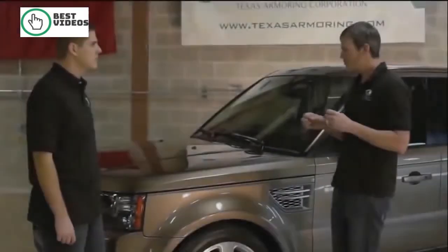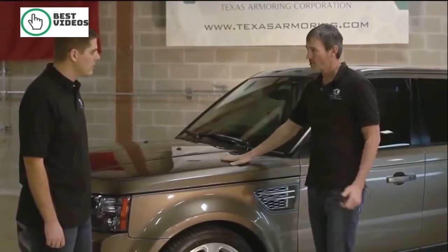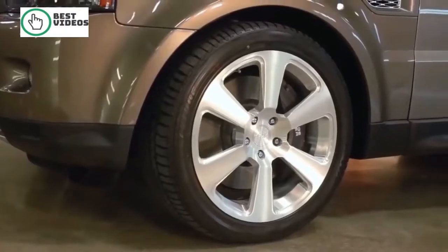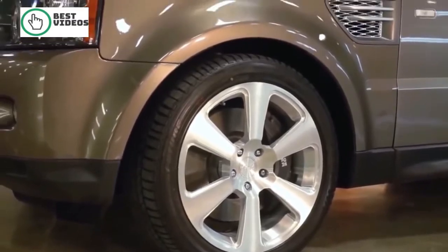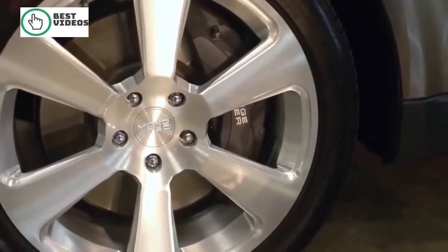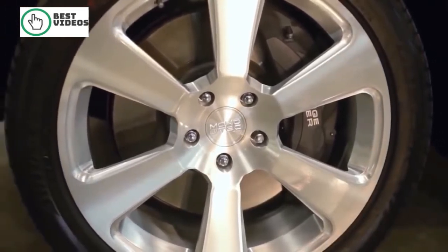All right. So besides our standard armored package, we have armored the hood with composite armor, the fenders armored. We've also installed run flat tire inserts, along with a ballistic forged alloy wheel. The braking system is a heavy duty high performance braking system.